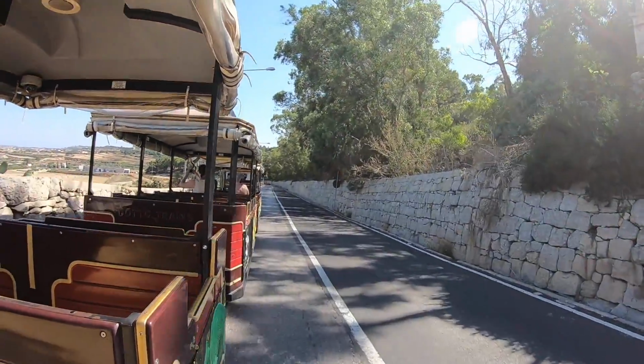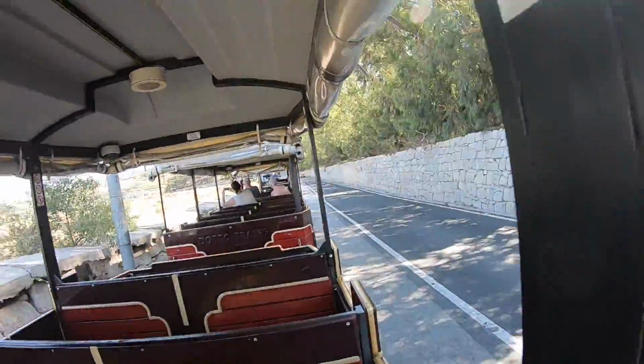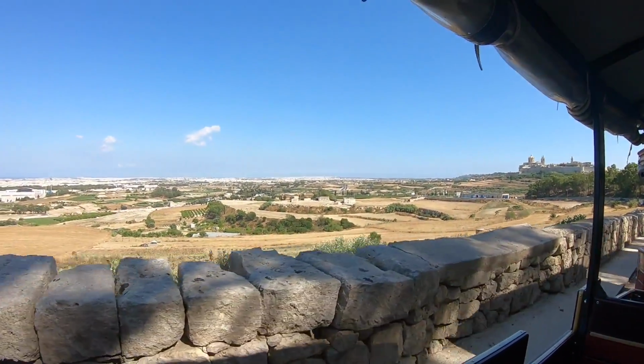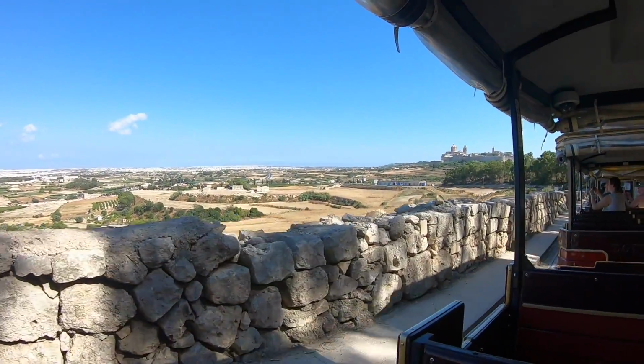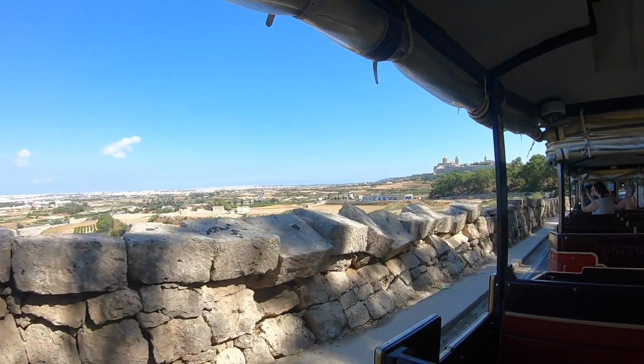In front of us we have an outstanding view of the old capital, Mdina. On your left we have a spectacular view of the central and southern part of Malta, dotted with the large number of church cupolas and spires of the various villages. In the vicinity one can see Malta's national football stadium.